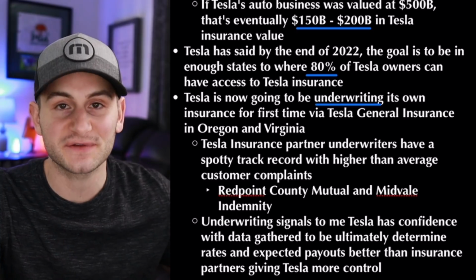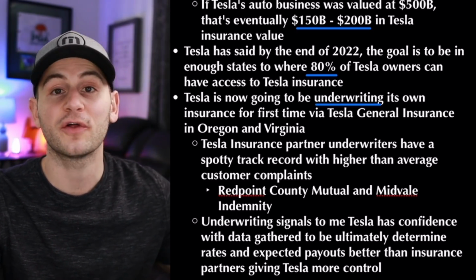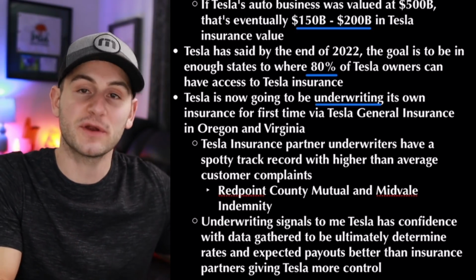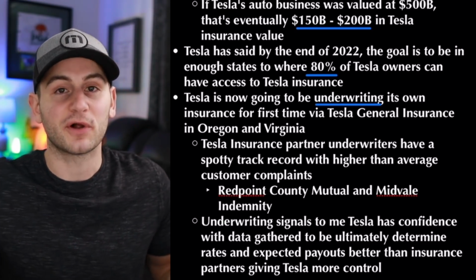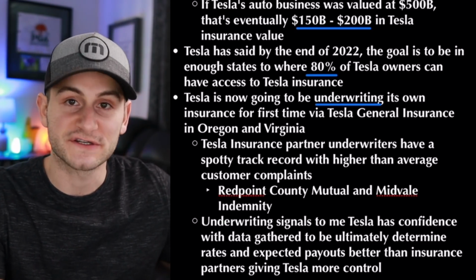Not only that, but in the long term, this is another step toward vertical integration, and we know that eventually that will be a good thing for margins, although in the short term, having to hire Tesla's own employees to do things like this may be initially a higher cost endeavor, but ultimately it will be the right move from a margin standpoint.